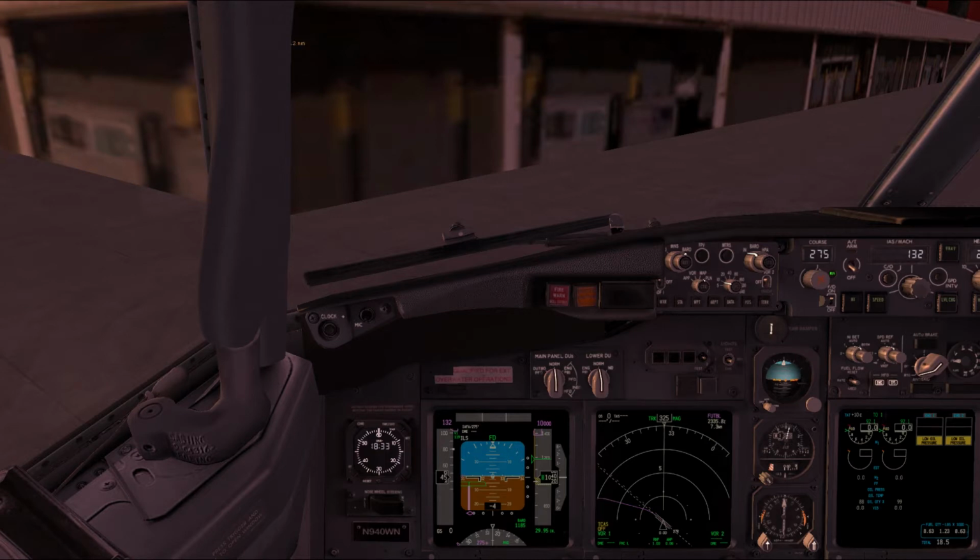Atlanta ground, Southwest 5238. We're ready to push back and start. Southwest 5238 pushes at your discretion. You can call for taxi at the south side of the ramp. Alright, we'll call for taxi, 5238.